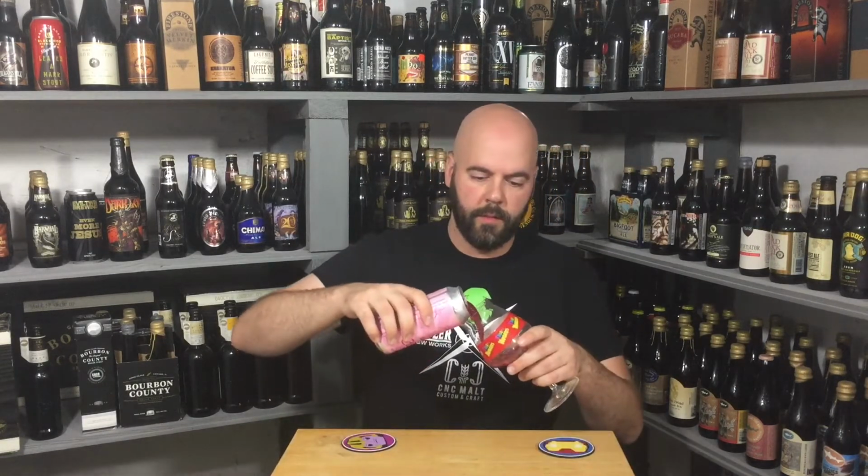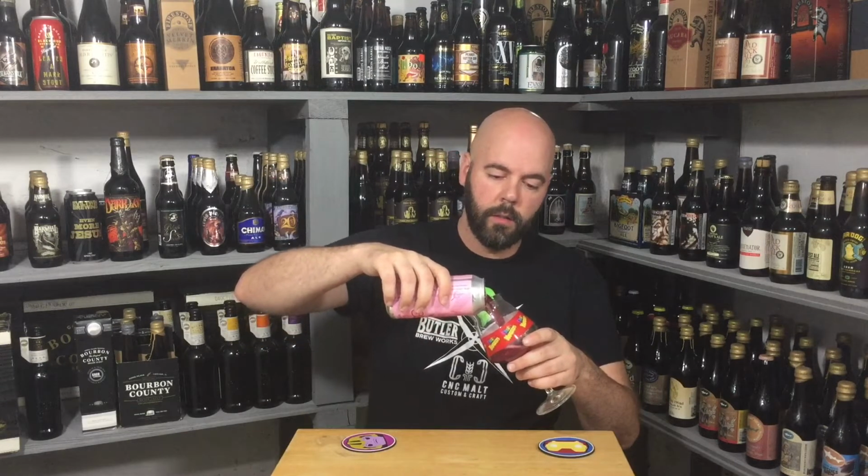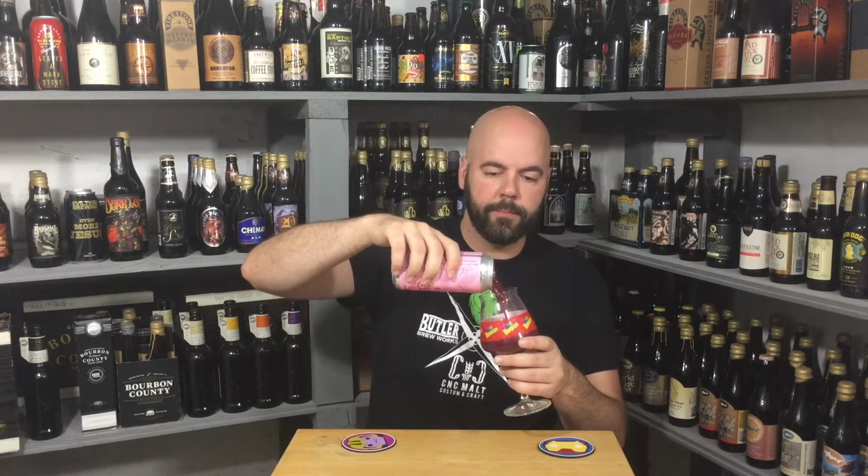Somewhat proper glassware, from the Fruit Nuggets from 450 North. Let's get into it. Oh, wow. Okay, I guess the color makes sense. Look how dark that is. Jeez. Look at that head. You do not see that too often.